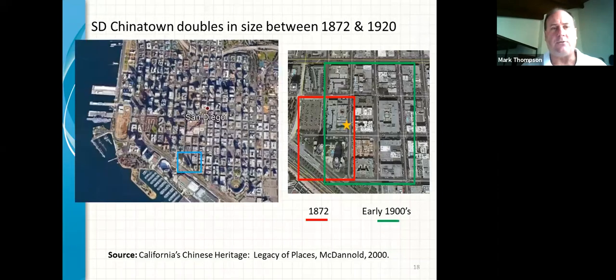So if you look at the history of Chinatown in San Diego, you can see on the left we have this box showing roughly what Chinatown was. But there was a massive growth in this area between the early 1870s and the early 1900s, where it pretty much doubled. This was a collection point for Chinese who were being forced out of their traditional jobs, coming into cities, becoming store operators, restaurant operators, laundry operators, and really basically sustaining themselves through their own economic efforts rather than working for somebody else.